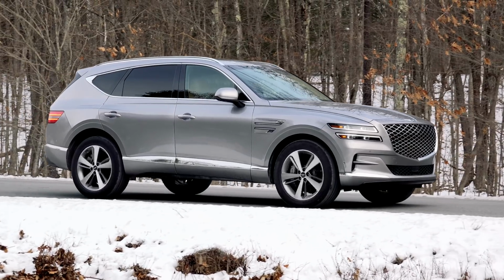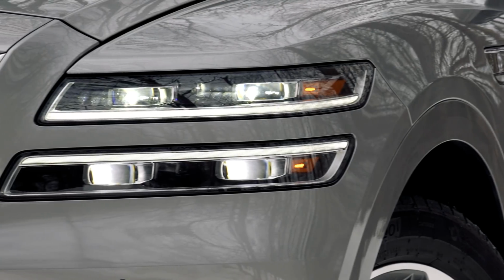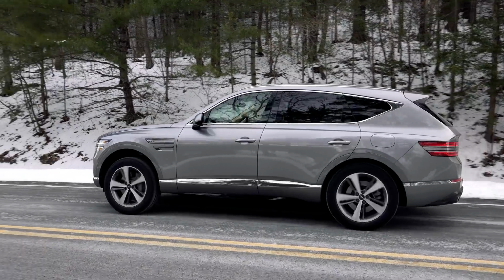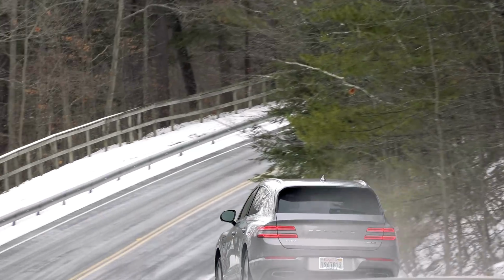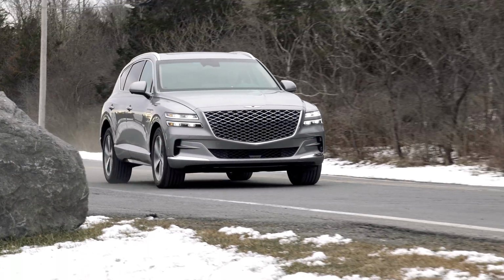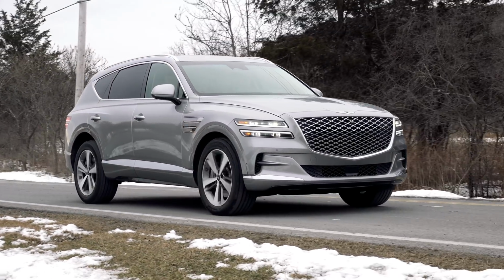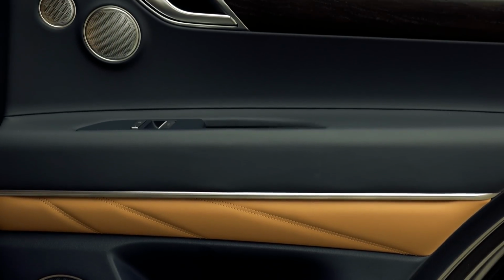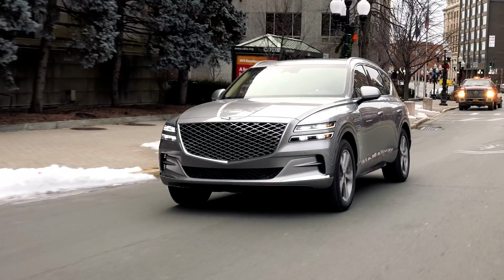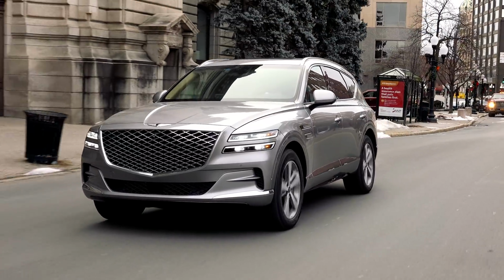But dollar for dollar, Genesis is giving you a bargain here. Comparably equipped, $66,000 over at BMW is getting you an X3 M40i, not an X5. But as they begin their 5th model year, most people I know don't even know what Genesis is or where to find one, and that will undoubtedly be their biggest hurdle going forward.